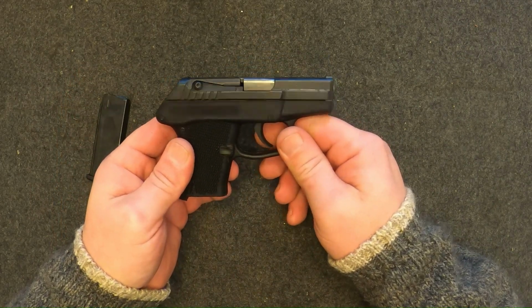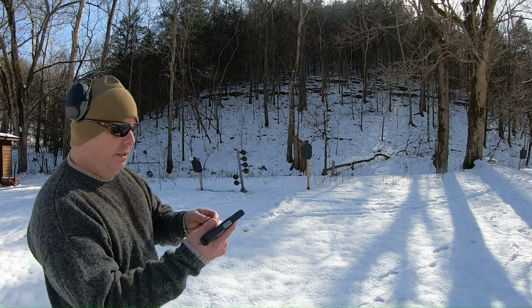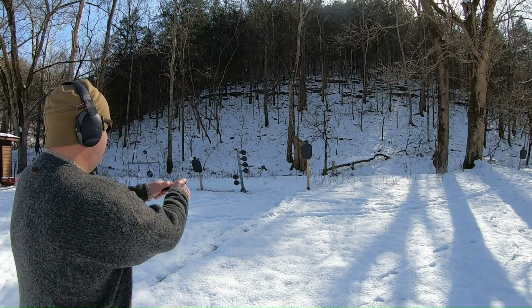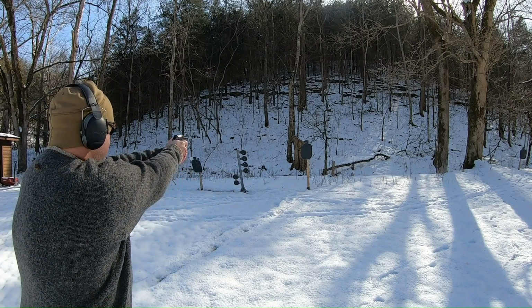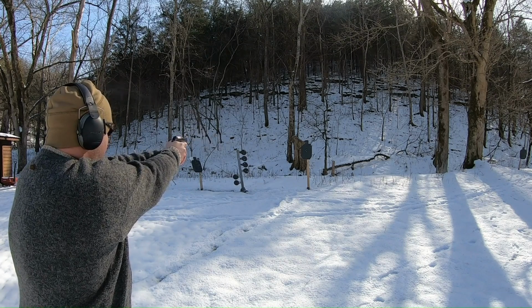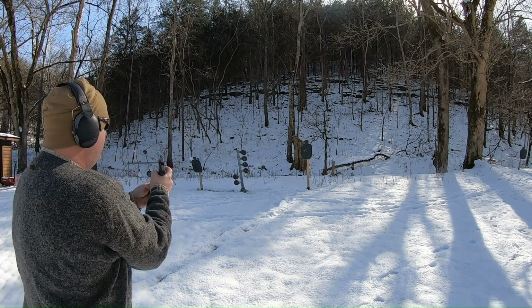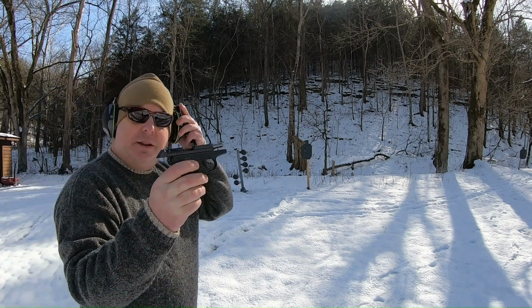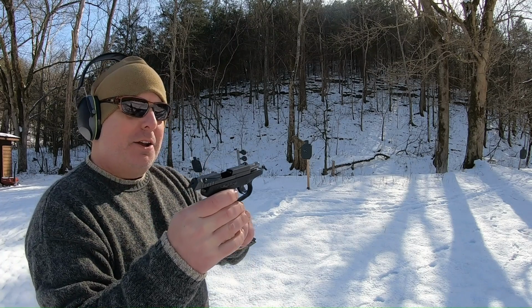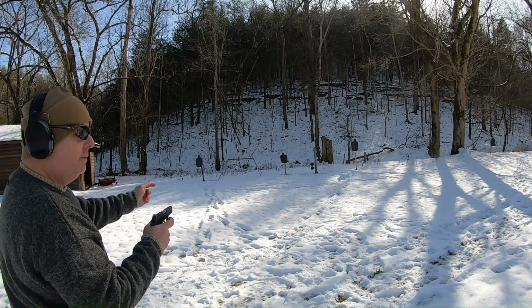All right, we're back here about 7 yards. We got some Privy Partisan FMJs. Let's see what we can do with this thing. All right, not bad. You can only get a finger and a half on this, but the recoil is very minimal, and hey, not bad for first shots. All right, step back to 12 yards, see what we can do.